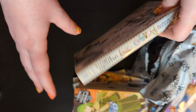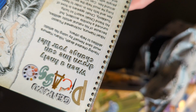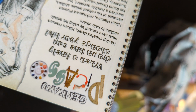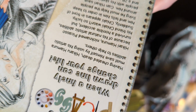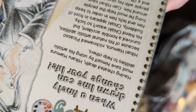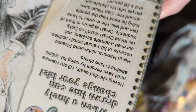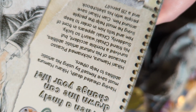Next we have Gengaku Picasso Volume 1, so I could actually have a go at reading this. Though, since it's 3 volumes, I'll probably wait till I can find the 3rd one and read them together. So what does the synopsis say? When a finely drawn line can change your life, having cheated death, Hikaru Hamura must save himself by using his artistic abilities to help others. Hikaru Hamura, nicknamed Picasso because of his natural artistic ability, survived a horrible accident, but his friend Shiaki wasn't so lucky. Suddenly, Shiaki appears in front of him and tells him in order to keep living, he must help the people around him. Can Hikaru save people with his sketchbook and a 2B pencil?